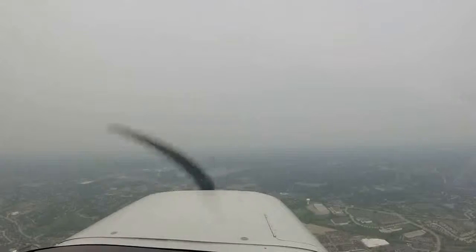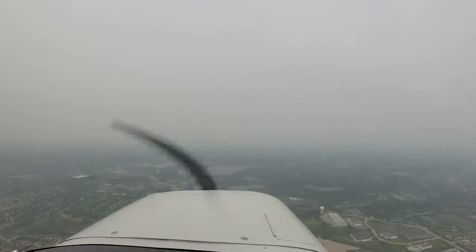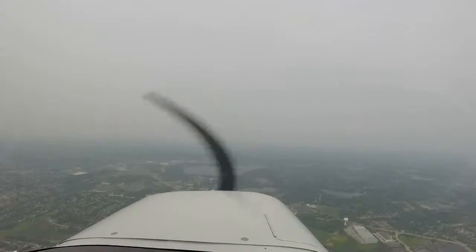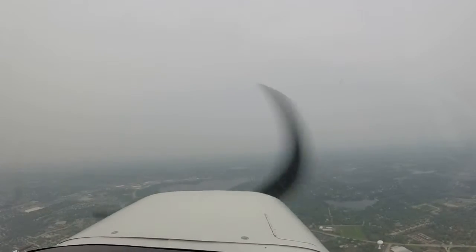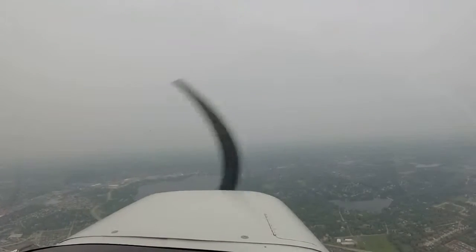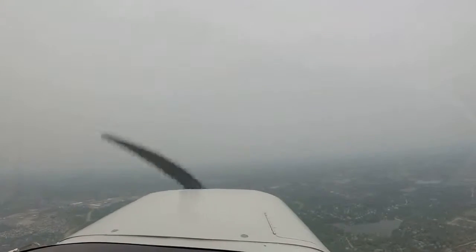Yeah. I have to reduce my throttle. I don't know how to do that. I need to reduce my throttle. Yeah, 1700. Right. Maintain that altitude. Don't bring the nose down. Okay, now you're going to trim. Let's see what the nose wants to do. It wants to go down, so trim the nose up. Trimming the nose up, gentle.